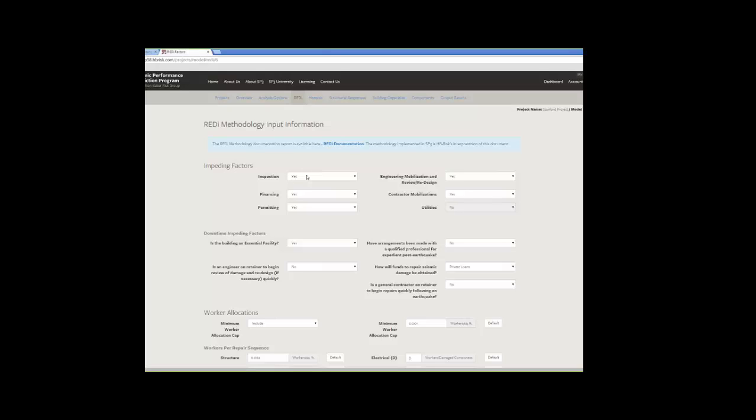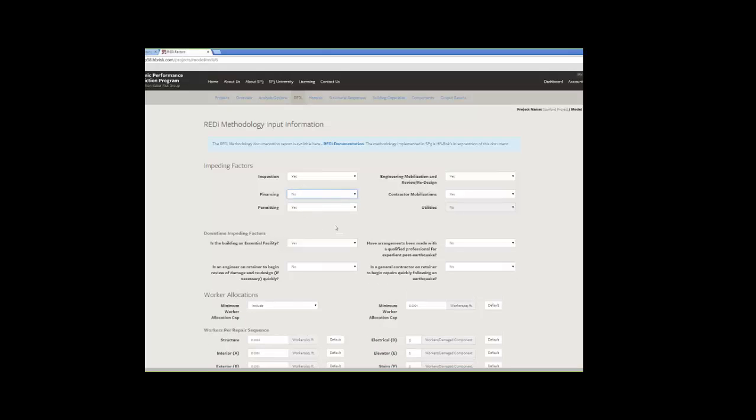So you need to include things about impeding factors. So let's say inspection, yes, you're going to need inspection. Financing, let's say that Stanford is self-financed, so they're not going to need to go out and get a loan. Permitting, sure. Mobilization of engineer and contractor, yes.